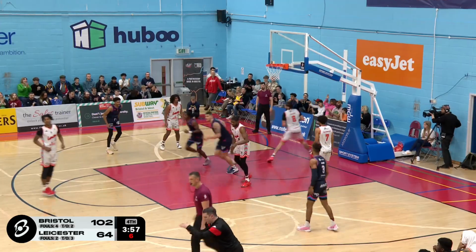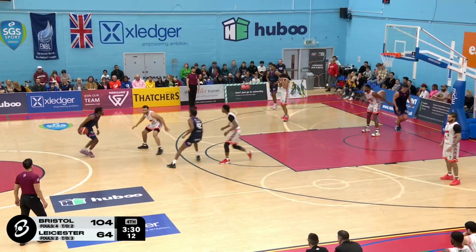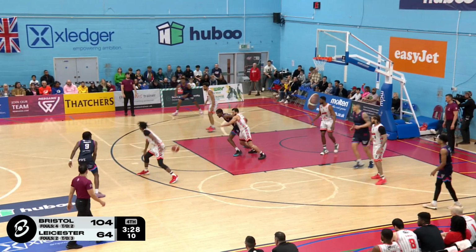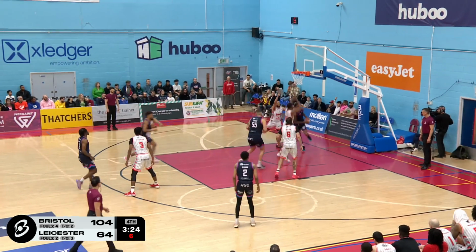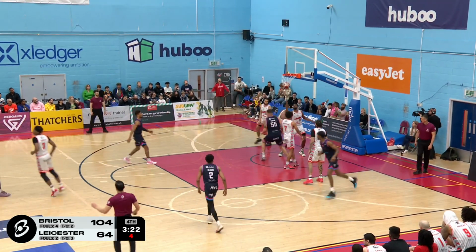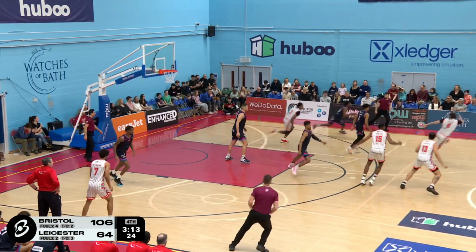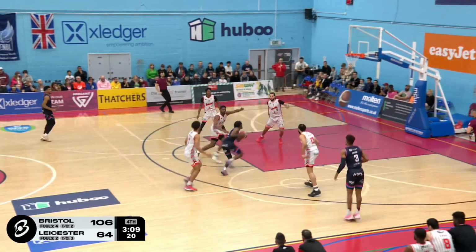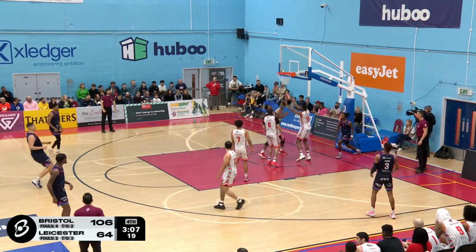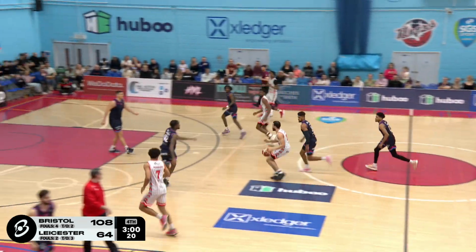He's driving to the left hand for 21 points now. A special talent for the Bristol Flyers. Had a moment out injured, and the Flyers really missed him at that point. Now, when he's back, you can see how valuable he is. Just another day in the office. Another day in the office as Johnson comes up with the steal. Driving all the way, and Johnson, he's chasing his career high, 27 points.